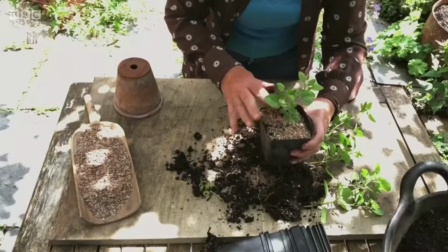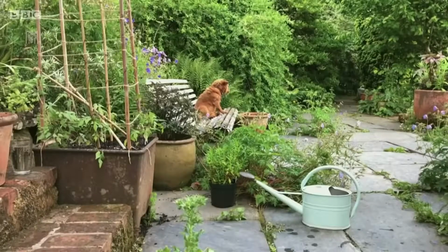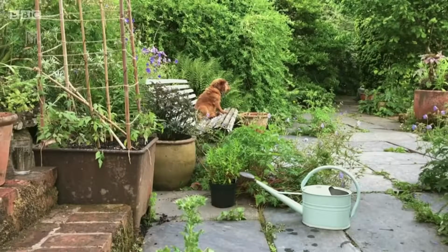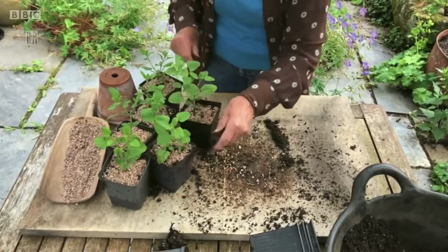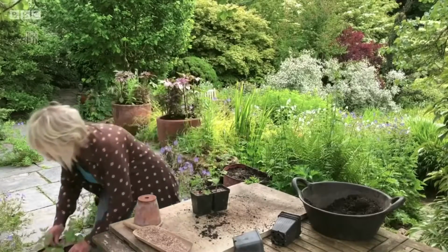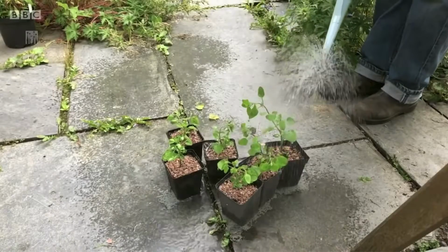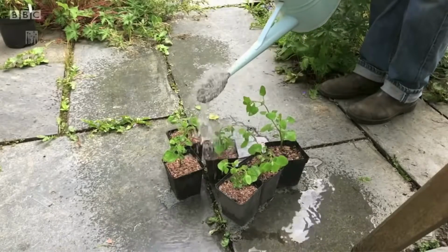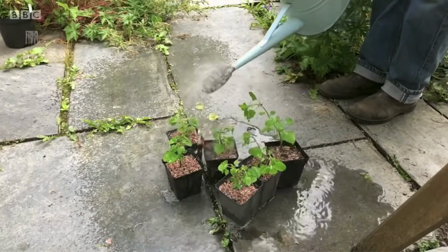nice and firm. I hope you've had success with yours, but if you haven't, don't worry, just have another go. All sorts of little things can go wrong, and it's really worth persisting. Now I'm going to give these cuttings a thorough watering, they deserve it. They want to be drenched. After that, they should look after themselves.